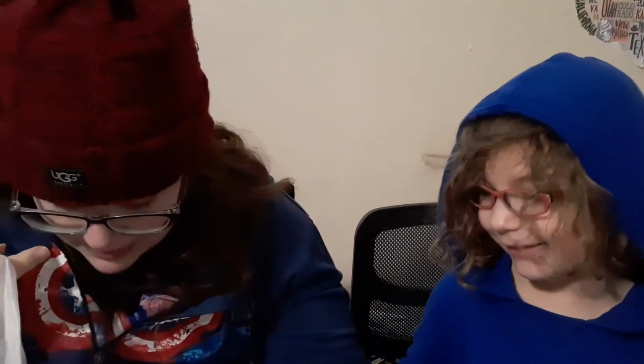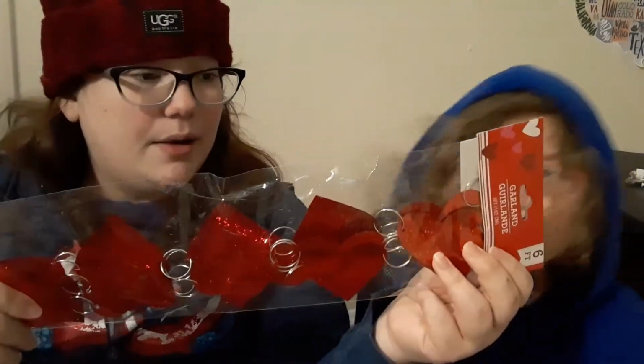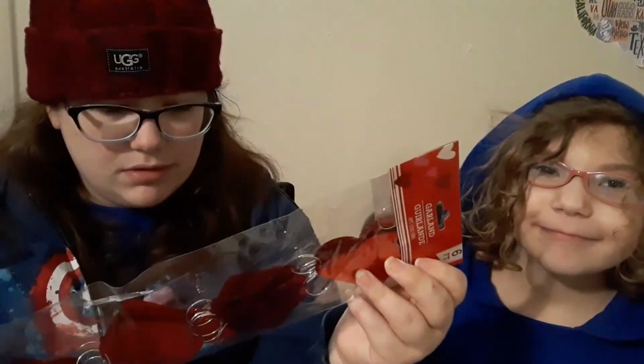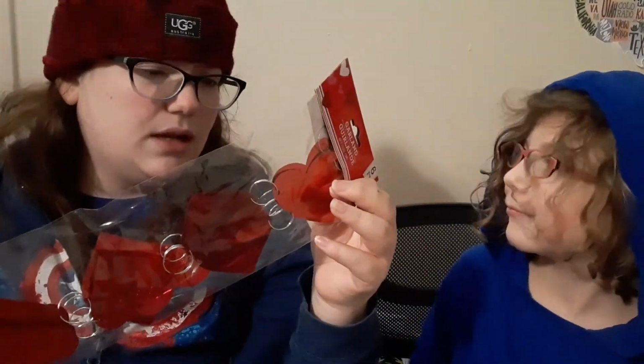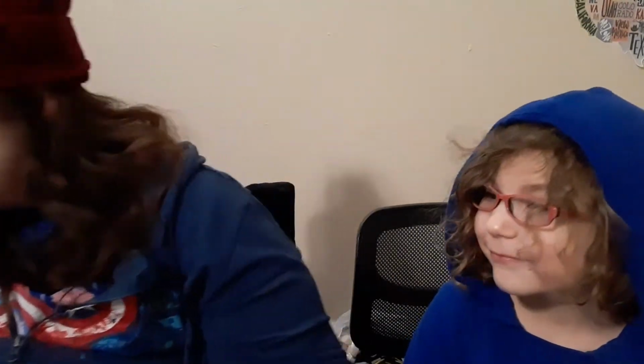I also picked up the 6-foot sparkly reflective heart garland just to hang on our window. Also, these little circles, after Valentine's Day, I could probably use those for something too. It's actually pretty cool. But I grabbed those as decorations for a classroom.